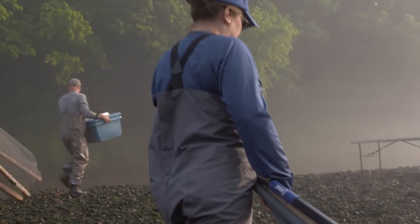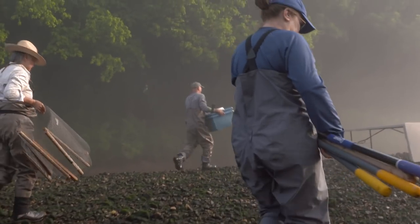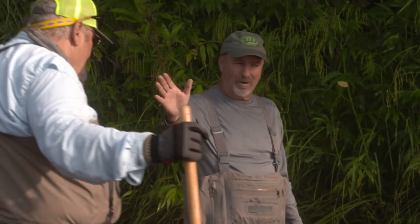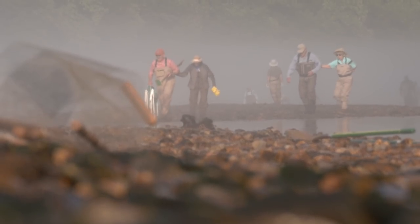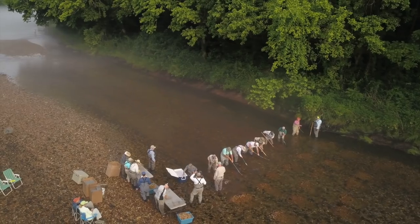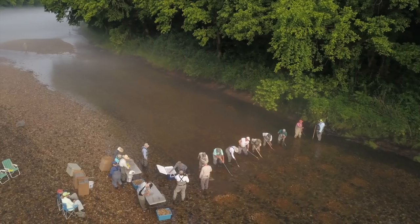The White River chapter of Trout Unlimited is leading the effort to establish Bonneville strain cutthroat trout in both the North Fork and White Rivers. But volunteers from several Arkansas fishing clubs, and even from outside the state, have come to lend a hand.